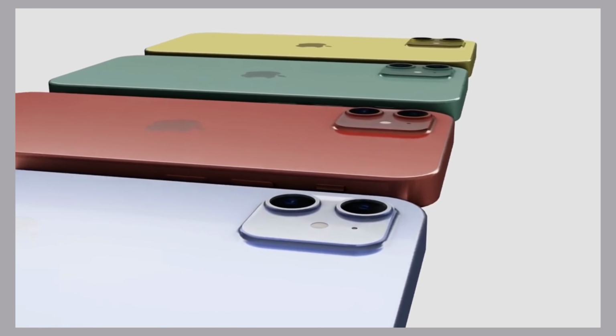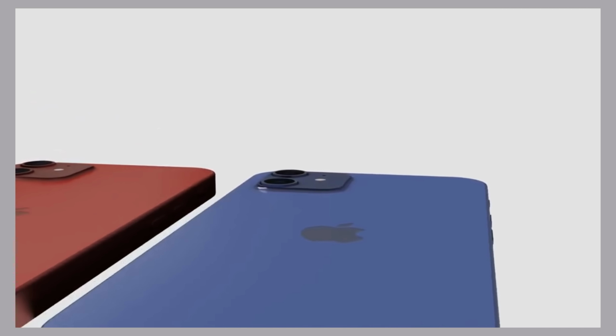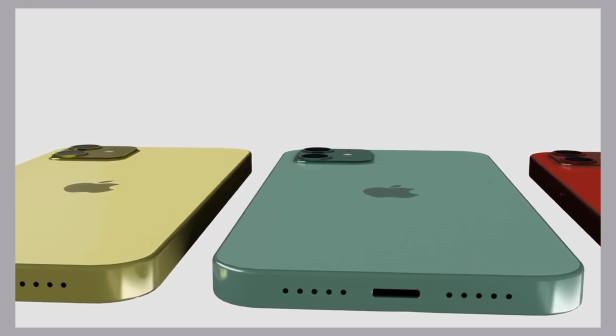Well guys, in this video I'm going to be discussing the Indian price tag of the upcoming iPhones. Before coming to the price tags, I want to make a couple of things clear. First of all, the iPhone 12 and 12 Max will come with a 4G lineup and a 5G lineup, and there are 3 storage variants with all of the 4 iPhones.